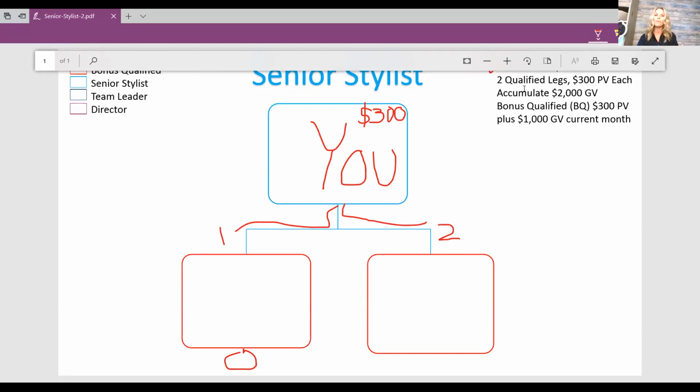What it means to be qualified is that person has done at least $300. Anybody who doesn't do $300 in a month period is not qualified. They're not hitting BQ. So you basically want your people to be doing $300 or more each month, which means they're working their business. $300 is about 1 nail bar. So they're doing about 1 nail bar. It's pretty easy to get $300 just from even gathering orders from different customers.